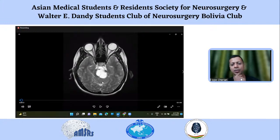This was a tumor. This was an intrinsic brainstem glioma. When you say an intrinsic brainstem glioma, you must understand that it is surrounded by the brainstem on all 3 sides. And the only way you can get in here is the front, from the clivus. There's no other way.